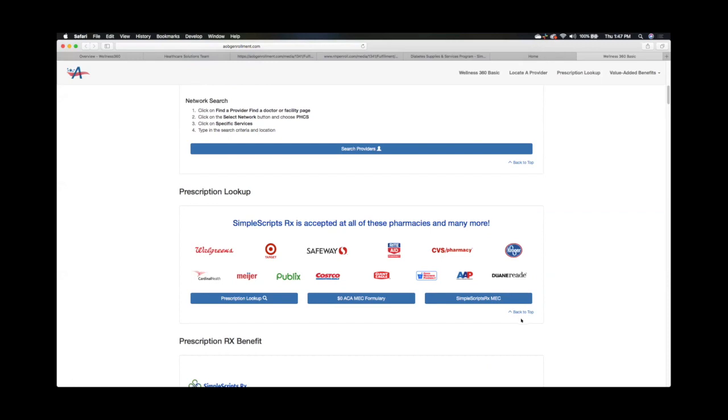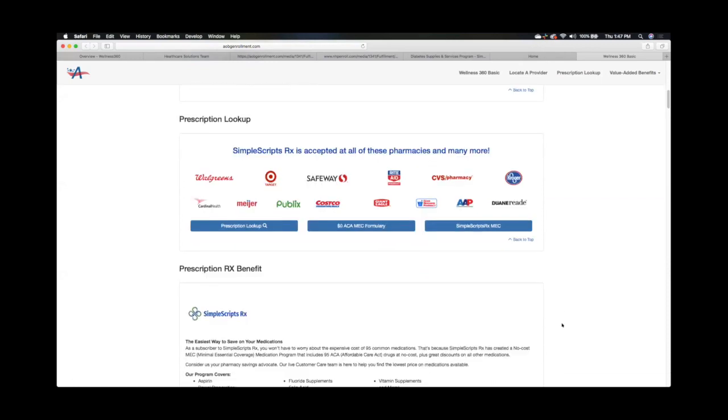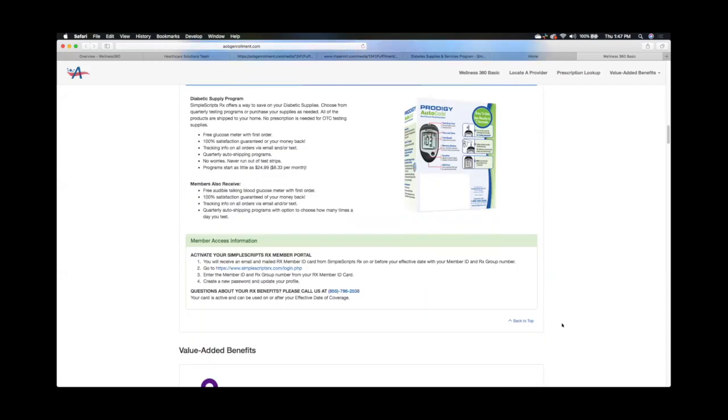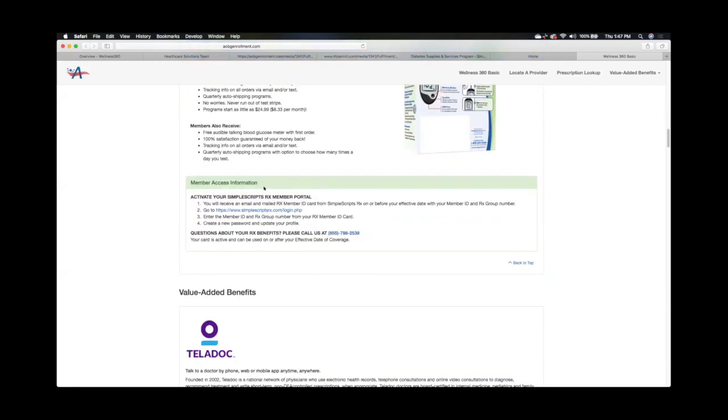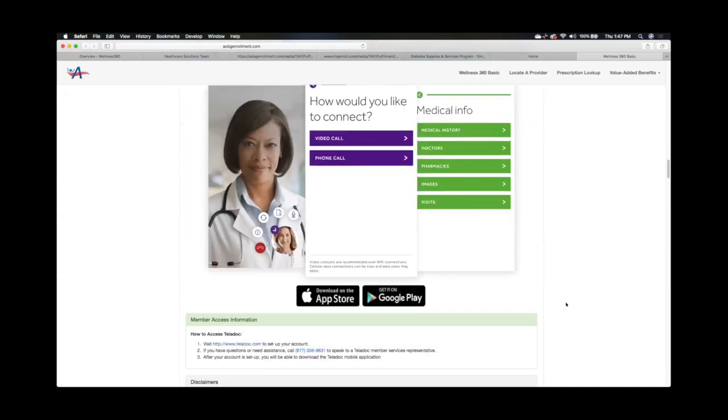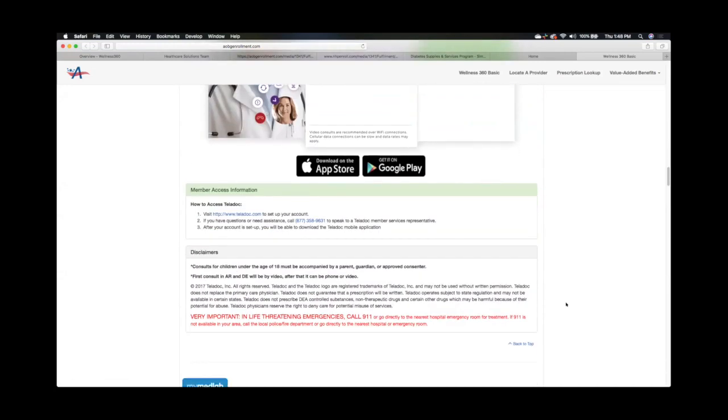Prescription lookup here, $0 formulary, Simple Scripts RX for the MEC is all here, clickable. Simple Scripts benefit descriptions here. And then underneath that, member access information. Each one of these value-added benefits has this same little box that explains exactly how to utilize the benefits, how to enroll in each one of them, and the contact information for the respective benefits.